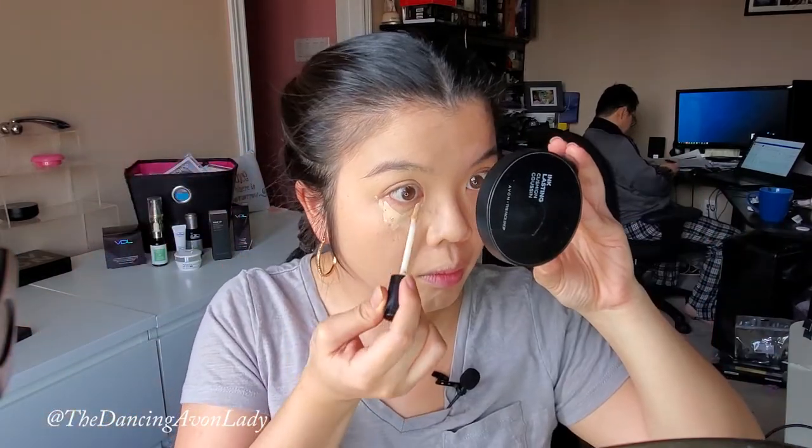So let's try this under my eyes. And then I've seen beauty gurus do this as well. Okay, now we're getting into contouring, which I'm not very good at. But if you want to learn how to contour with me, let me know and we can learn how to contour together, guys. All right, so let's do it under the eye first.